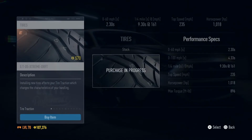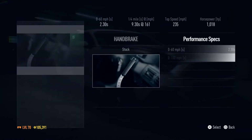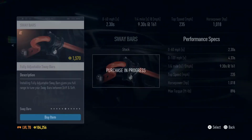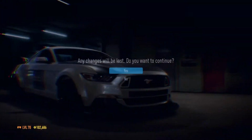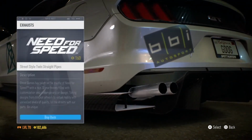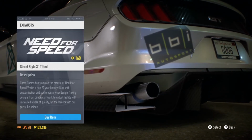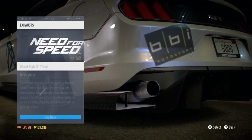Drift. This will be a drift build. Yes, it will. Handbrake. Fully adjustable, man. And that looks like it's about it. And oh yeah, exhaust. I'm done. Alright, exhaust. So small. Oh! I like the carbon ones. I like that one better. I like the tilt. Yep, I like the tilted.